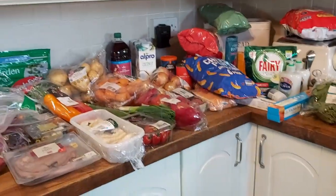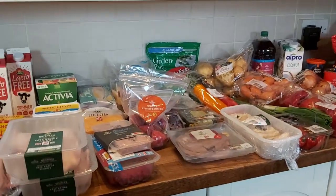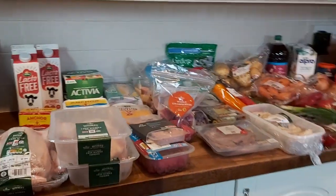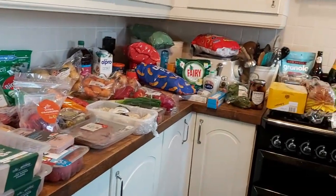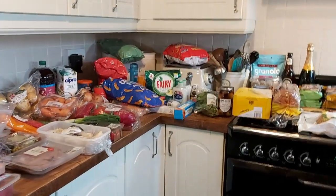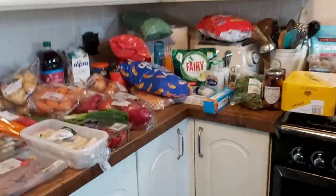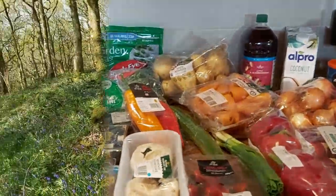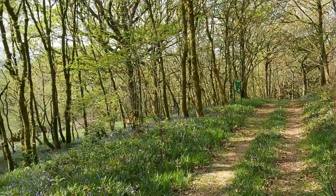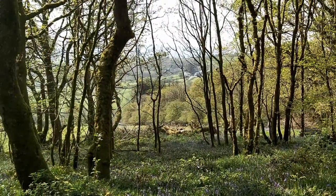I've also got from the internet some gluten-free bread mix, so I shall be trying to make my own bread as well, because it's these things that we're finding difficult to get, although our local shop does have quite a lot of gluten-free stuff. So yes, altogether that was £152.98.